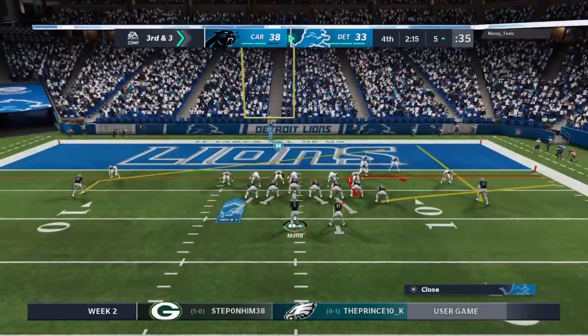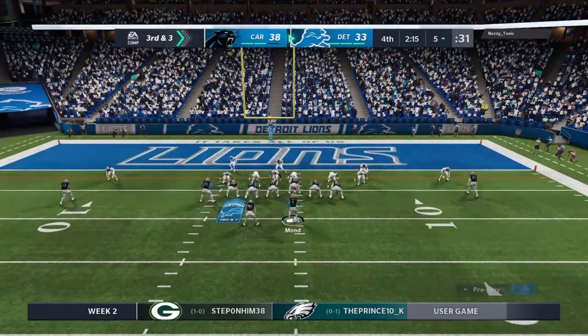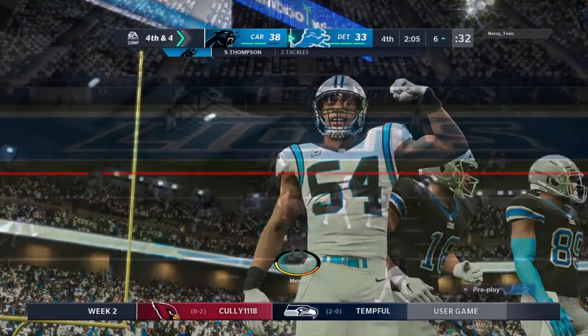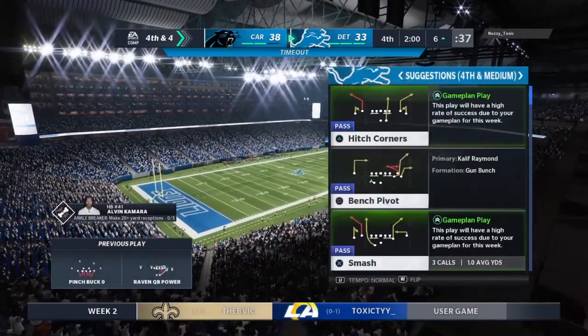This is 3rd and 3. There. That'll make it 4th down after a loss of 1. And down by 5, they've got to go for it here on 4th down.